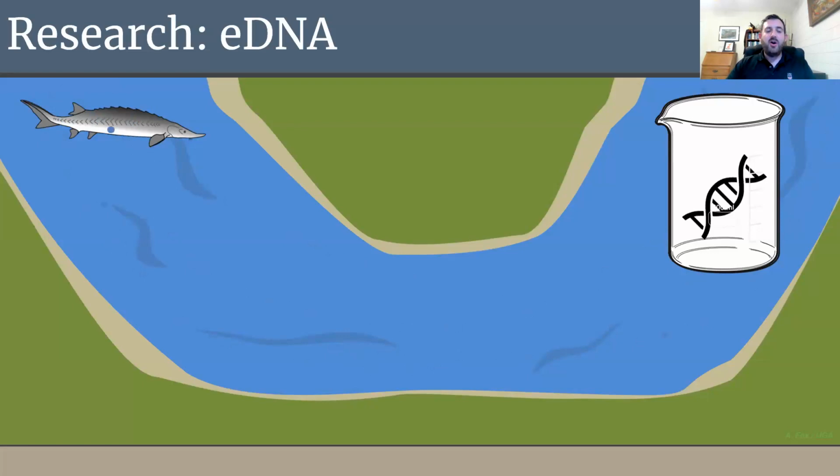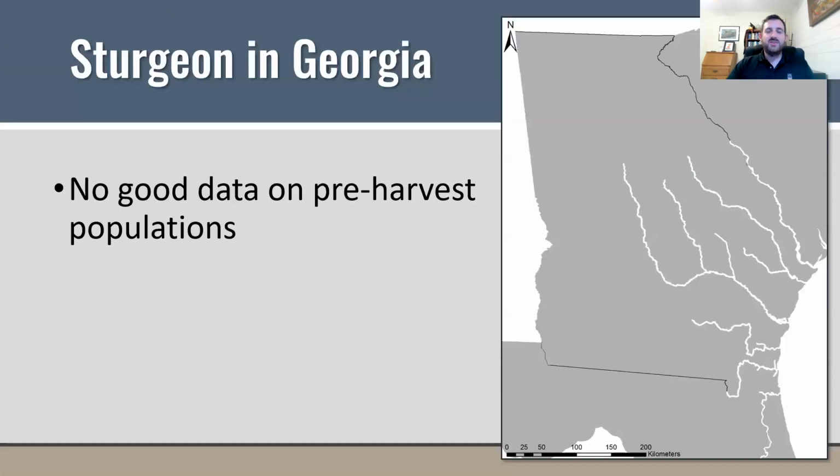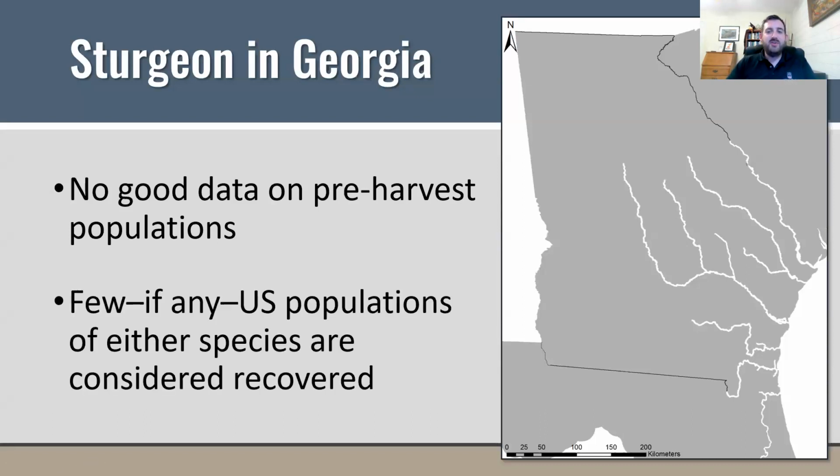So all this work over the past 20 years or so can kind of tell us about what's going on with sturgeon in the state of Georgia. So unfortunately, we don't really have any idea what these populations looked like before intensive human harvest began. There's a lot of historical references that talk about how a person could walk across the river on the backs of the sturgeon, talking about multiple East Coast rivers. And unfortunately, we do not have that many sturgeon in any river today.